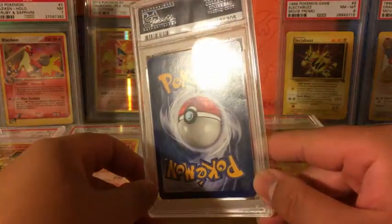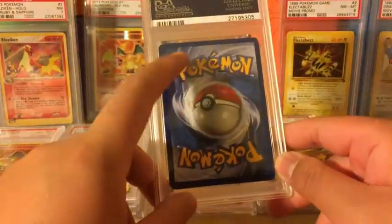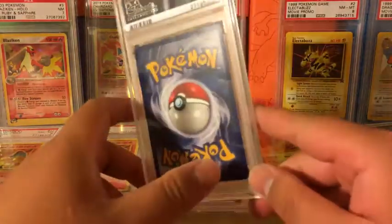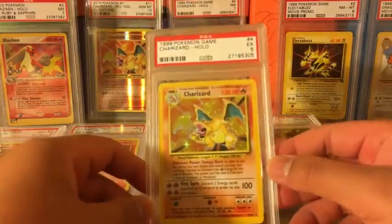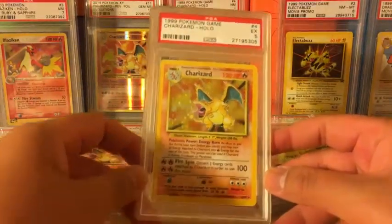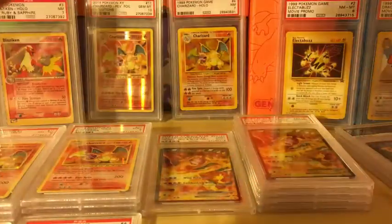Okay, you guys can see that crease on the side right there. But this is actually an older card. If I remember right, it should be a base set Charizard. With that crease, I'm going to say probably a 4 or a 5. Ouch. Oh, it got a 5, okay. So, in excellent condition, Charizard Holo from base set, coming at a PSA 5. That one I am okay with. Either way, I still have a 7 sitting in the back.